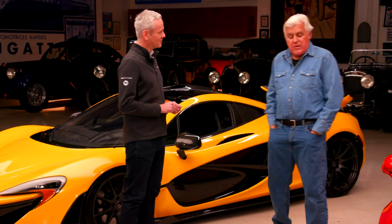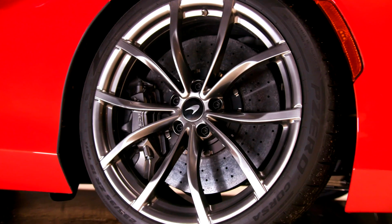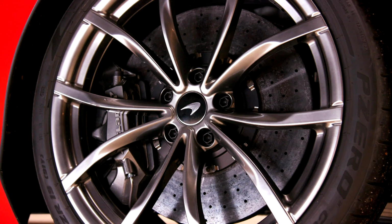That's what's great fun about it. Tell us some more here. Brakes are what on this now? Yeah, so carbon ceramic brakes, right, as standard. Right. I mean, one of the things that, you just touched on it.